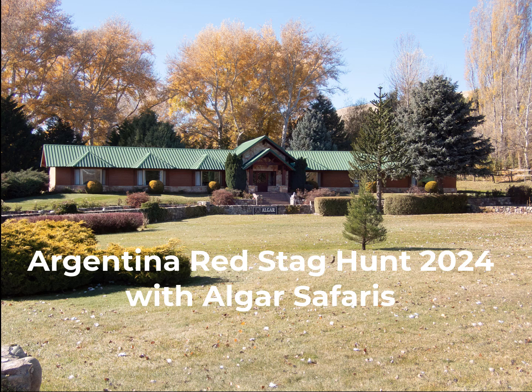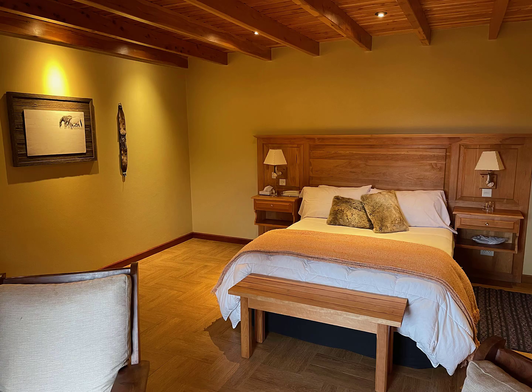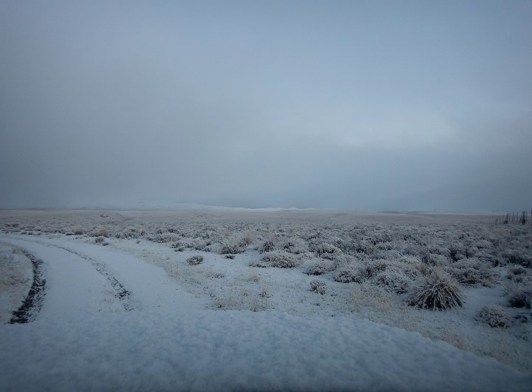I was able to go on a red stag hunt in Argentina this year, hosted by Algar Safaris. This is our humble camp, if you will say. And it's not exactly tent accommodations, real luxury. Beautiful view out the window there. This was my room. And here was my view each morning.